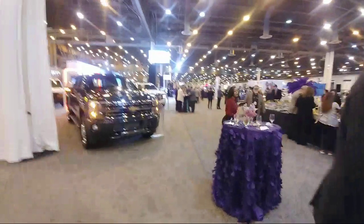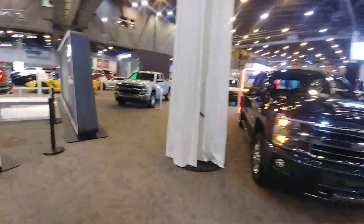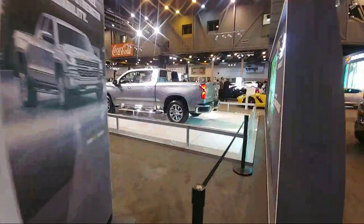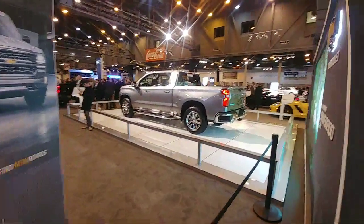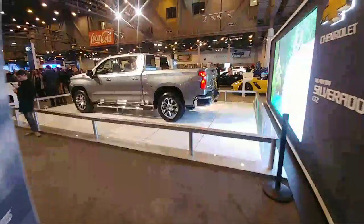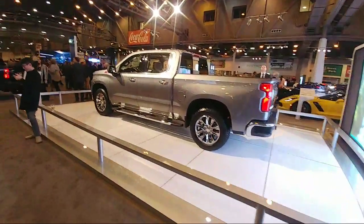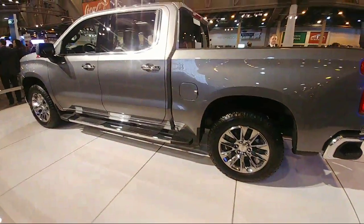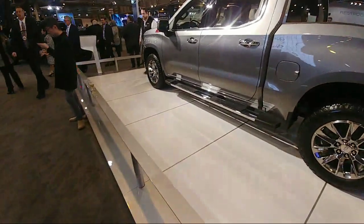I could sneak up to this Chevy at some point and learn a little bit about the frame coating. There's gonna be some more videos from the show here, but this one is specific to really the Ram release and showing you a little bit more of this new Silverado. They kind of got it blocked off. I really don't know why.